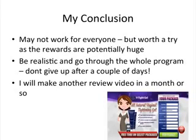So I would also advise you to just be realistic, go through the whole program. Don't do it for a couple of days, don't even do it for a couple of weeks, do it for a couple of months, just to make sure that you have tried it out and you can make a proper conclusion whether it is or isn't for you.